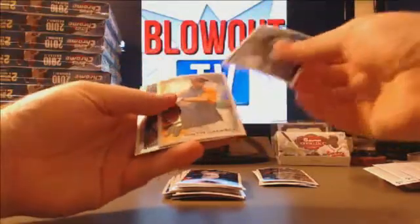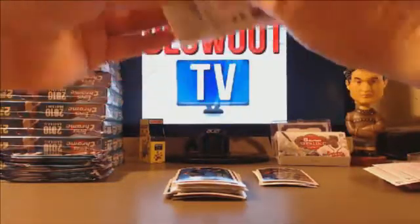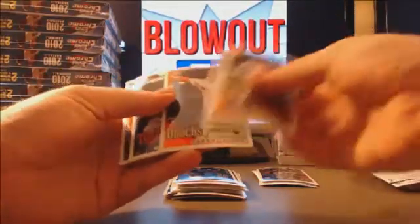I just had beef stew and a banana smoothie. It's like, what? This is a really thick pack. It's just got a lot of cards in it, I think. 1, 2, 3, 4, 5, 6, and a checklist. That's a lot of cards. Monchos.